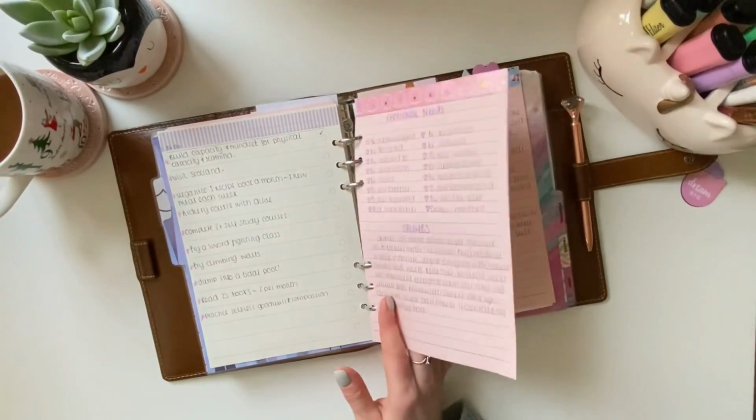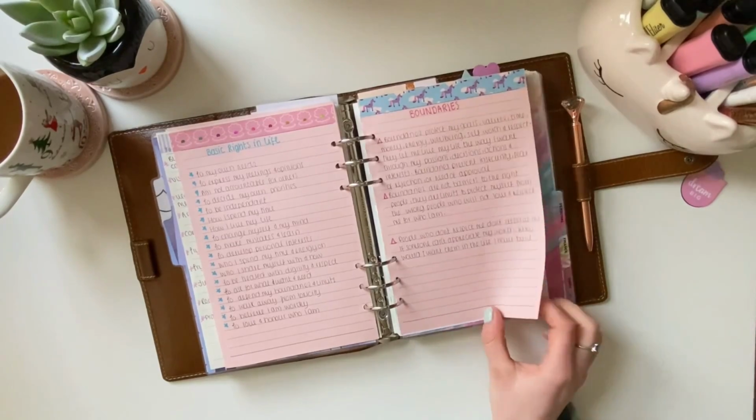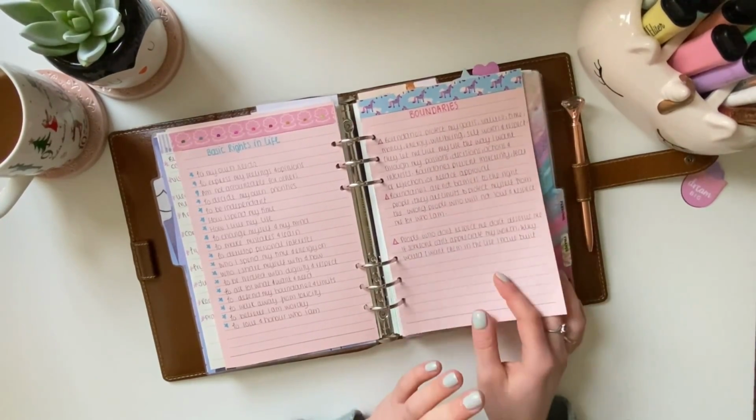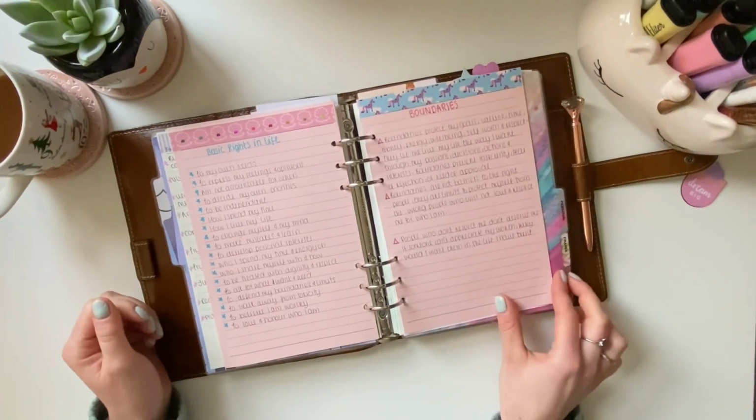So if you feel that that might be useful for you, then I'll link that little book down below. I just found it really helpful for me after coming out of a difficult relationship, and it's just inspiring to read every morning and makes me feel a bit more capable.